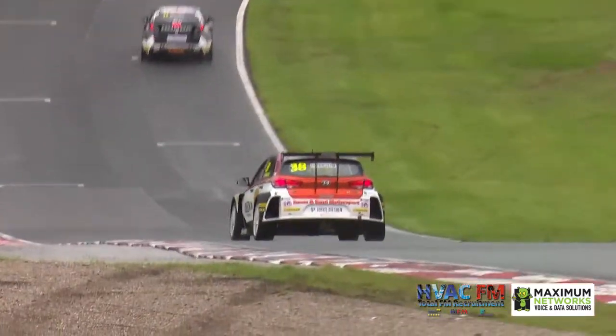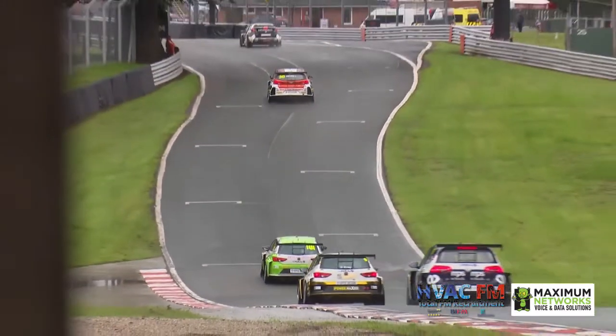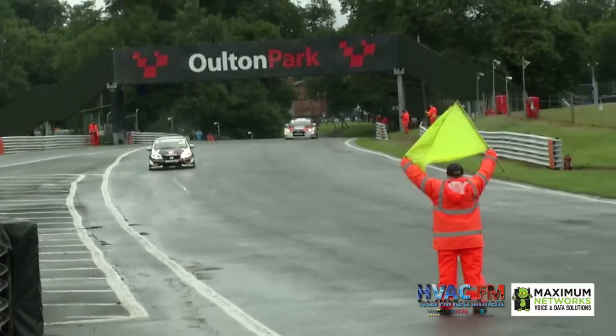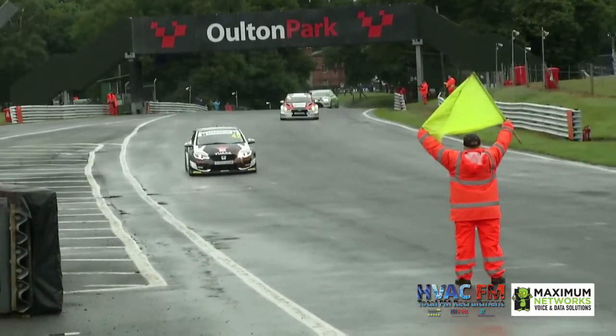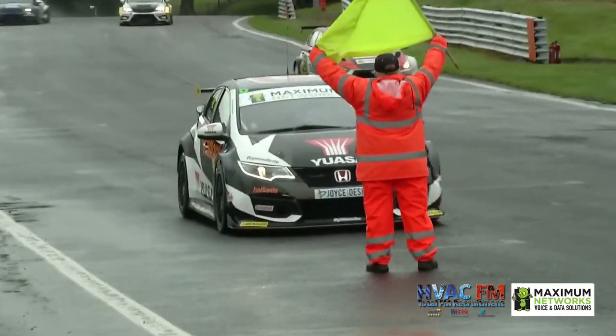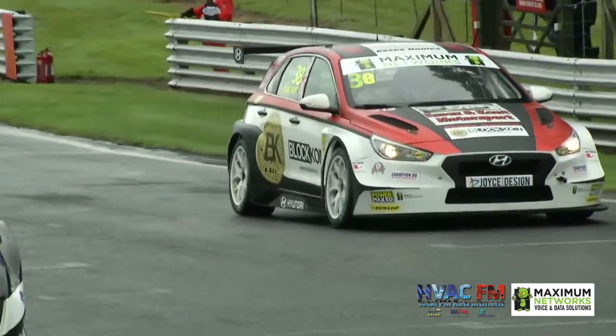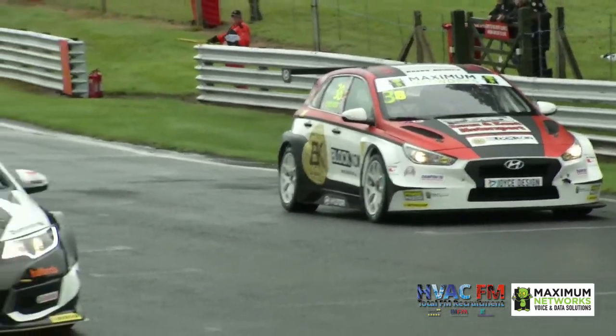And Lewis Kent in that beautiful looking Hyundai i30N TCR heads over Deer Leap and is about to line up on the outside of row number 1. So round number 2 then of the Dunlop Touring Car Trophy incorporating TCR UK and the VW Racing Cup just a few moments away. Thank you everyone for joining us from Oulton Park.